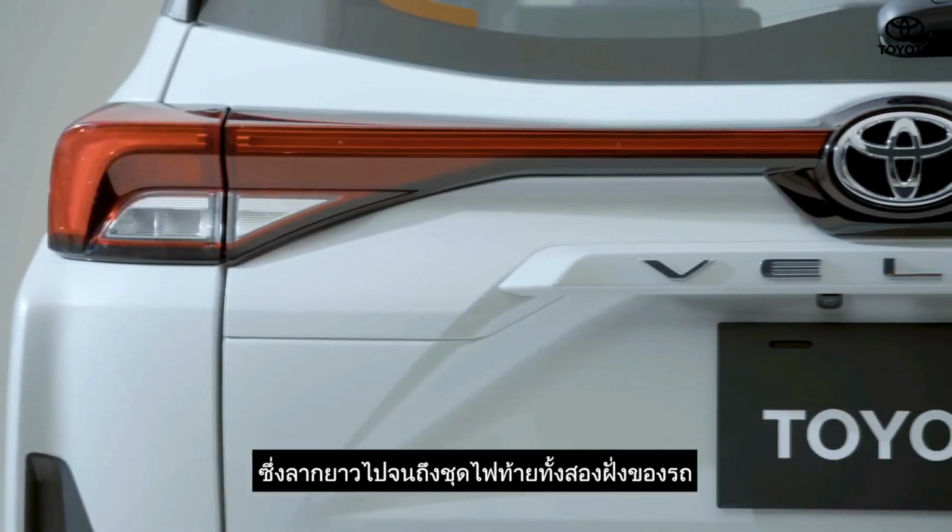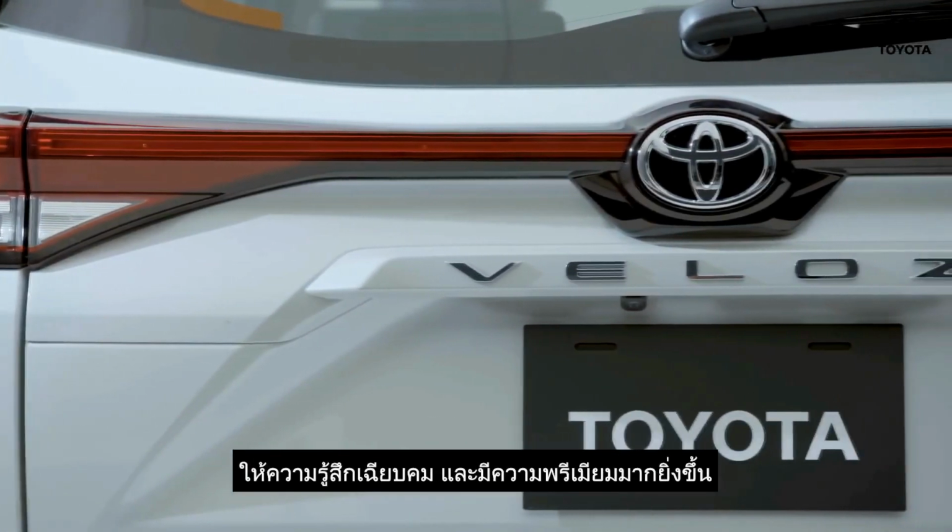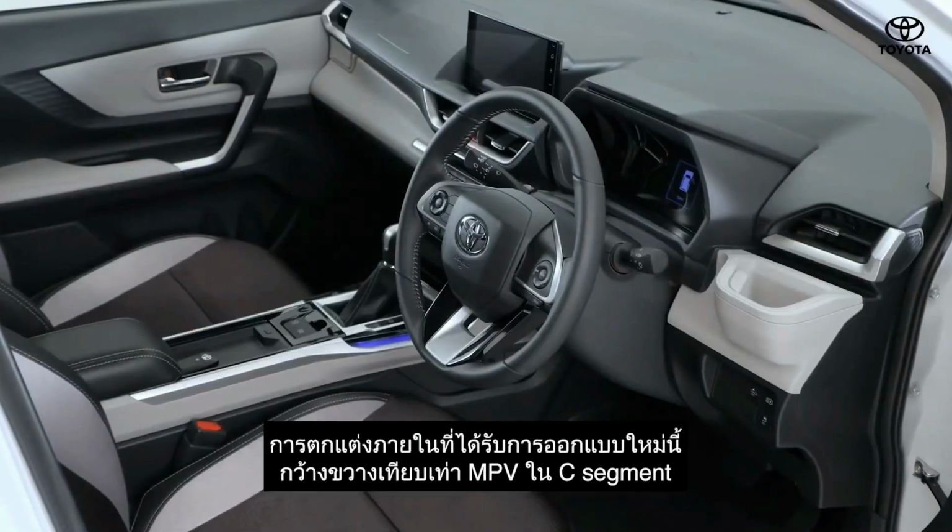Toyota does provide a variety of complete safety features that can provide a sense of security for families when they want to drive.